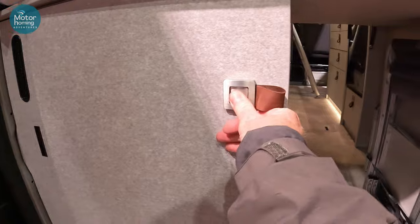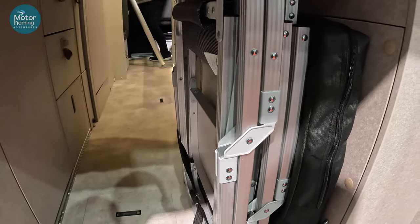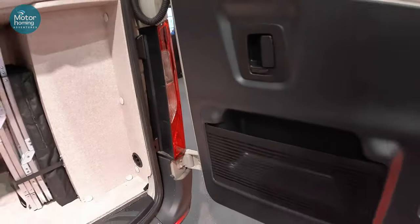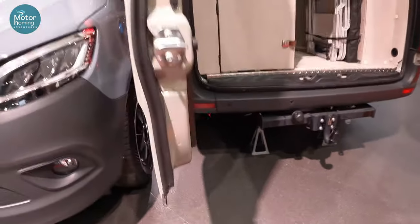Plenty of space there for your gas. But then lashing points, you see they provide there, and what they're hiding away in the floor here. Yeah, it looks like water probably in there. Fuses in there, a little bit of storage. Bit of door pocket flexi storage at the back. But yeah, it's certainly lifted off the ground, that's for sure.